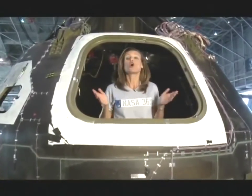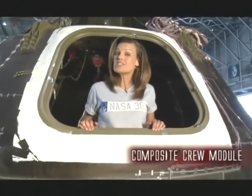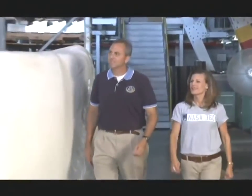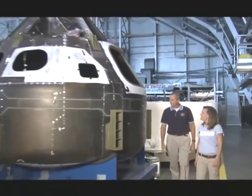In fact, NASA is already testing what could be the next big step in spacecraft design, right here at NASA Langley. It's called the Composite Crew Module, or CCM. I met up with NESC Principal Engineer Mike Kirsch to find out a little more about this innovative design.